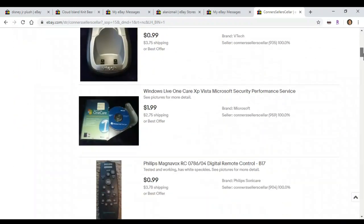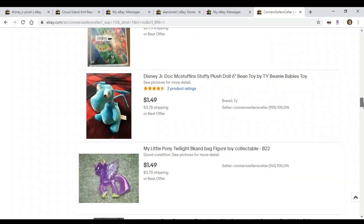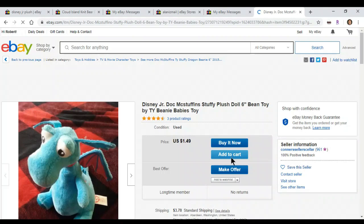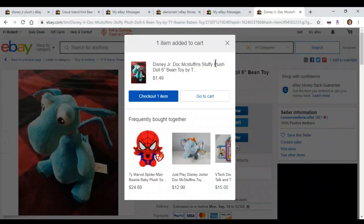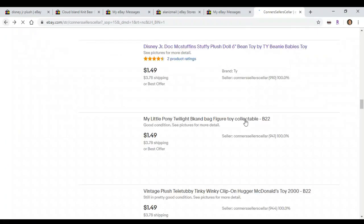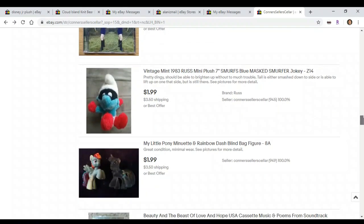I hope you're not dizzy because I'm going to have to flip through this stuff really fast. So let's start. Okay, Doc. $1.49. Let's pick it up. Add to cart. Whoops. Add to cart. Okay. Well, you want to get all this stuff in a row. He's gonna make one big shipping thing, shipping for you.